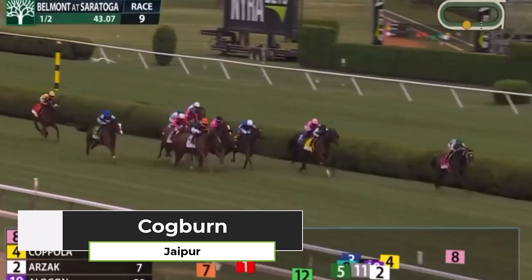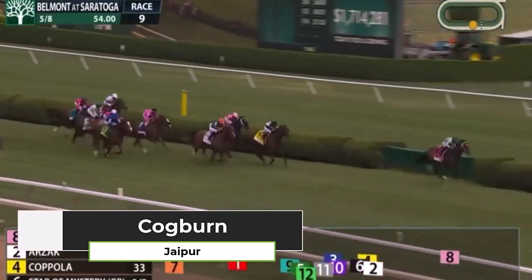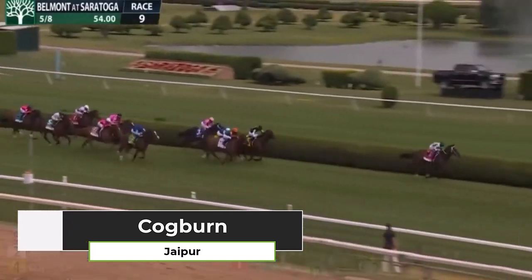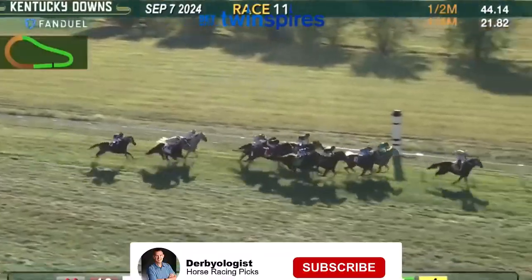Dominated this race, a new course record, won by 3, and normally turf sprints are kind of a scramble, and he just dominated this race all the way to the wire. A powerful performance at Saratoga for Cogburn. Now we go to Kentucky Downs. This is his most recent race.